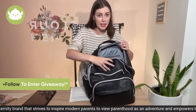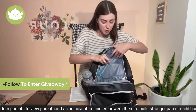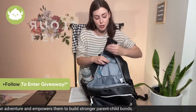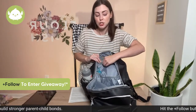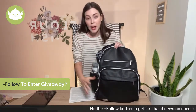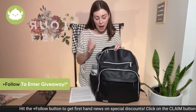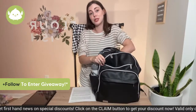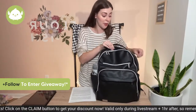And then very important, on the inside, you have yet another waterproof personal use pocket. This is where I would put important stuff like my car key and my wallet, because you're going to need your driver's license to fill out baby's birth certificate. So of course, never ever forget those things. So that's my hospital bag. That is how I would pack using the sleek diaper backpack. It will absolutely be my hospital bag for my next birth.